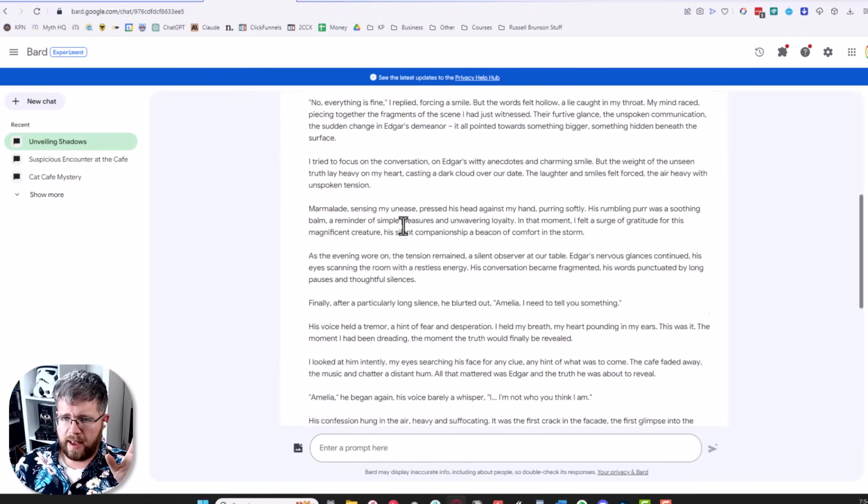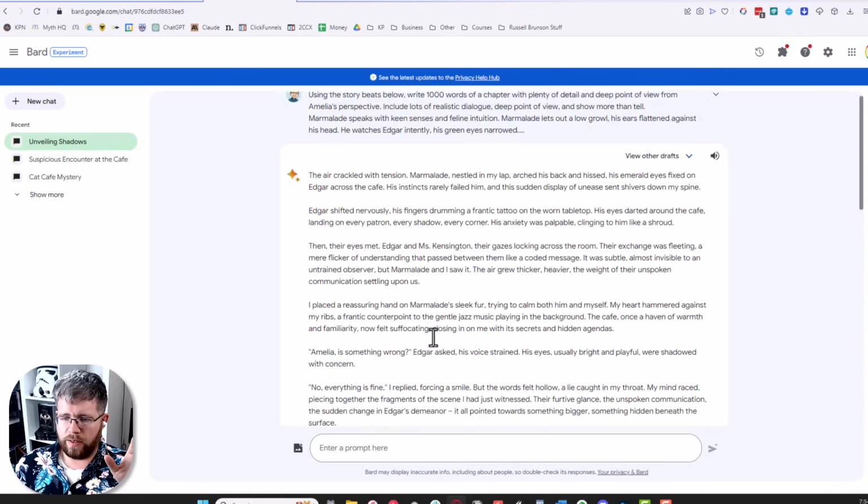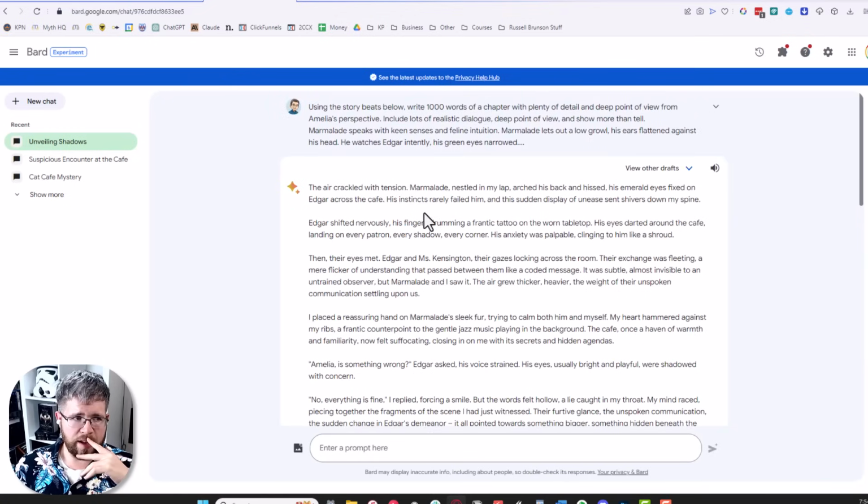And then it looks like it just sort of continued on from there, even though it really got through the gist of the prompt I gave it in these first few paragraphs. So maybe not the best for prose here. And I find it to be a little bit dramatic, even more so than ChatGPT was in this case. So maybe this is a bad example, but I would say maybe stick to Claude when it comes to prose.